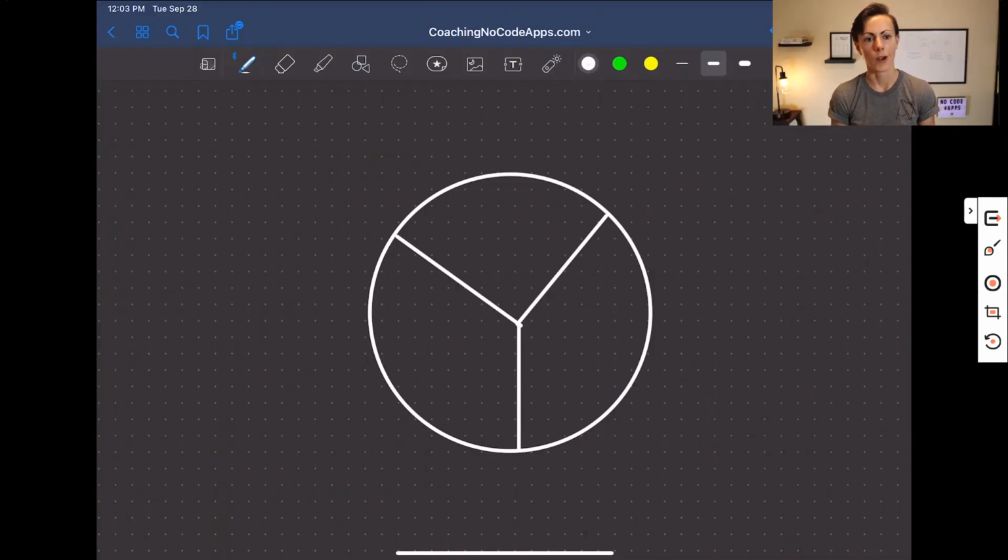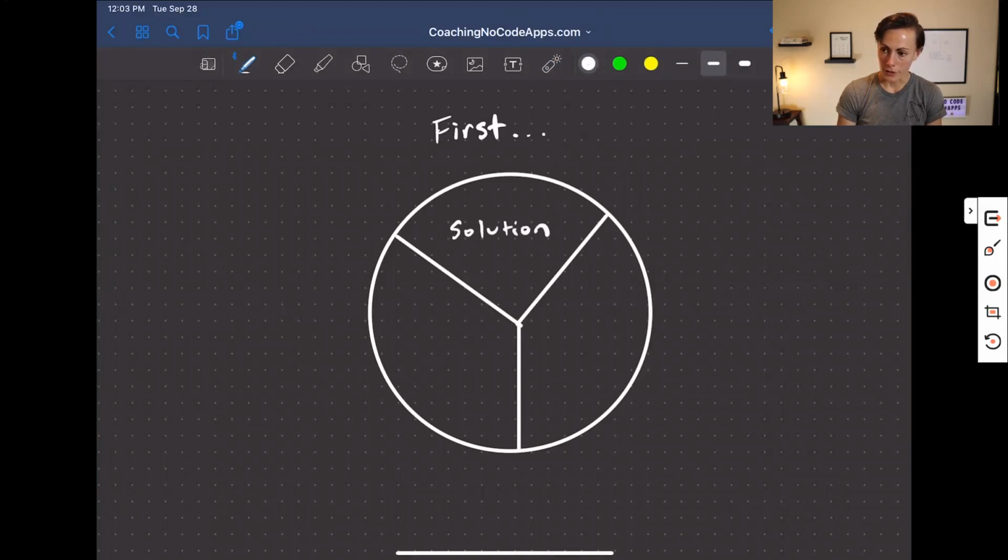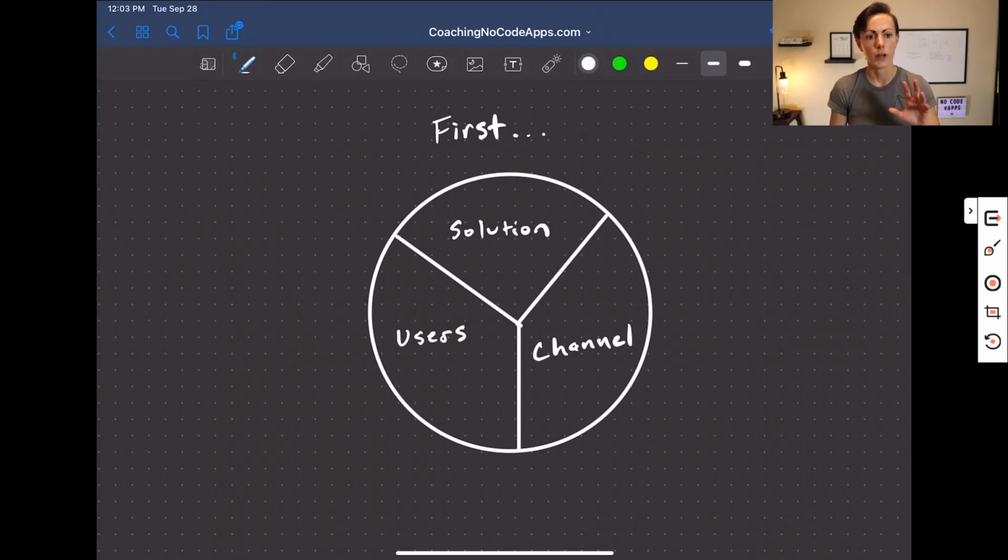So here we are back on the whiteboard. And what we're going to do now is look at firsts. So we're going to look at your first solution, your first channel. This is acquisition channels. And we're going to look at your first users, so you can understand how to think about these as you move forward, so you can have really just a better strategy in place and more direction, so that you can ideally launch sooner and start building traction and growing your SaaS company a lot earlier.